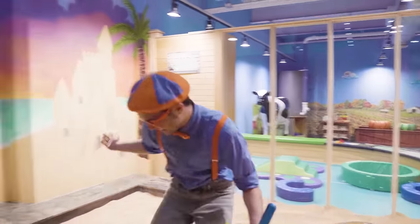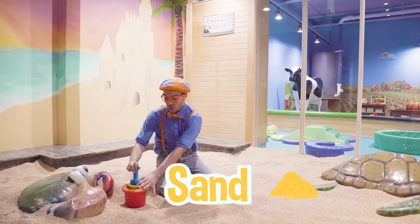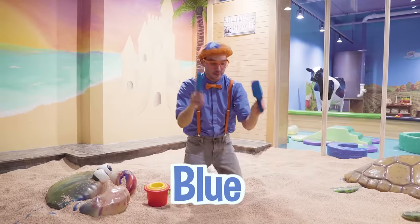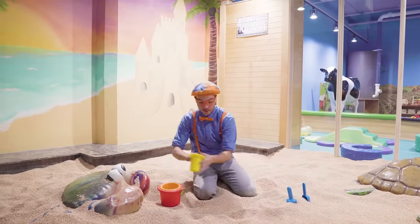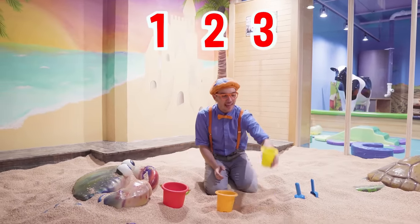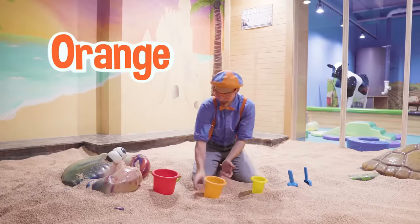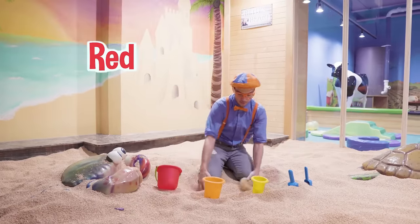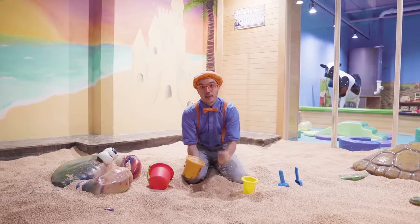It's really sandy. There's so much sand here. And it's a good thing we have our pail and shovel. Yeah, we have two blue shovels. We can pick up sand. And we have one, two, three different pails. Yeah, this one is the color yellow. This one is the color orange. And this one is the color red. Yeah, these are really helpful for scooping sand up. Whoa. And making a sand castle. Okay, let's try it out.